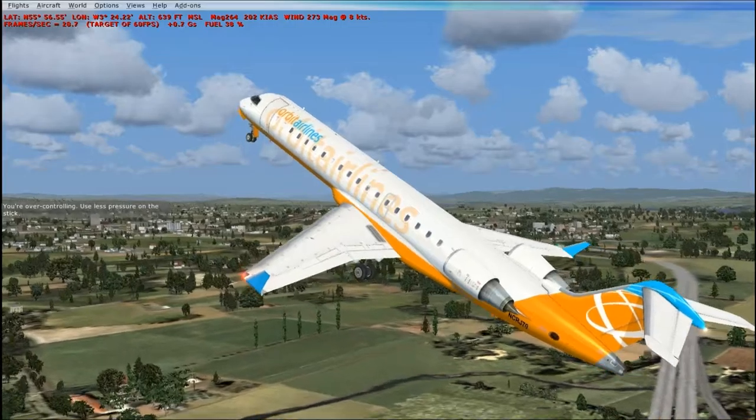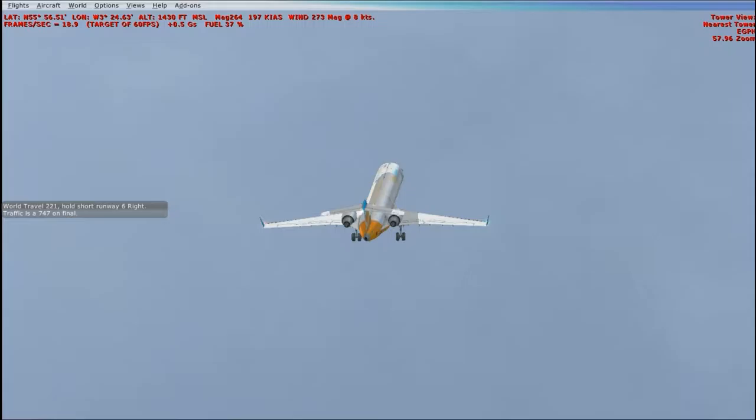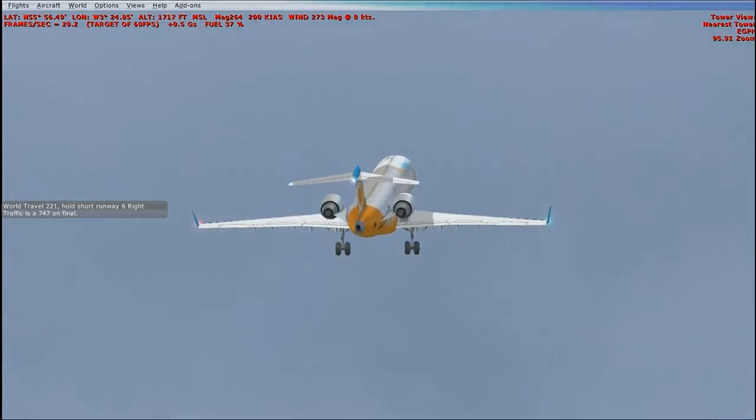You're over-controlling. Use less pressure on the stick. Good. Stop here. World travel 221, hold short runway 6 right. Traffic is a 747 and final.